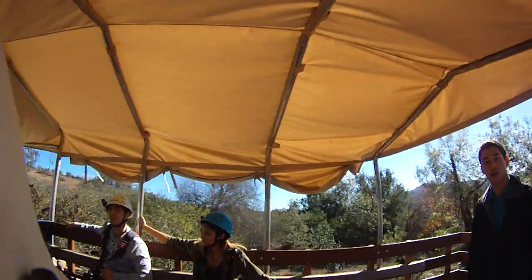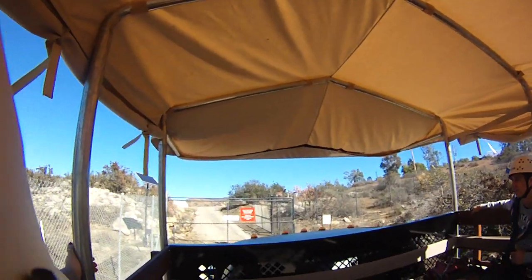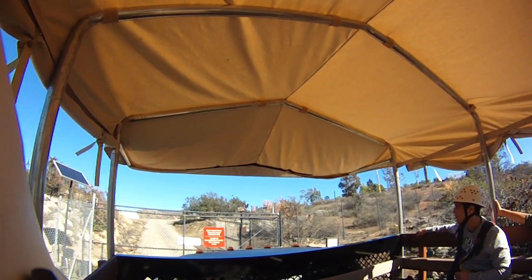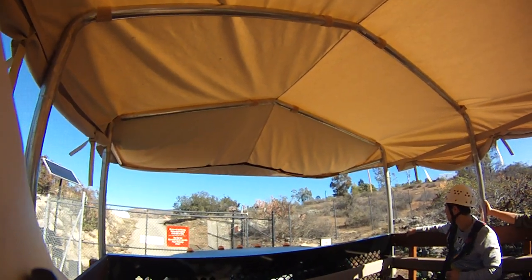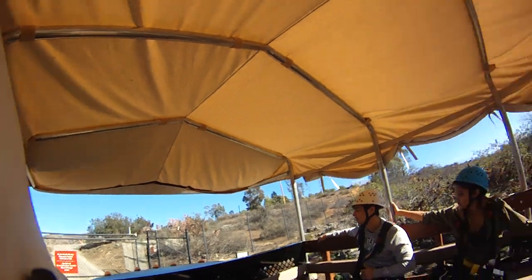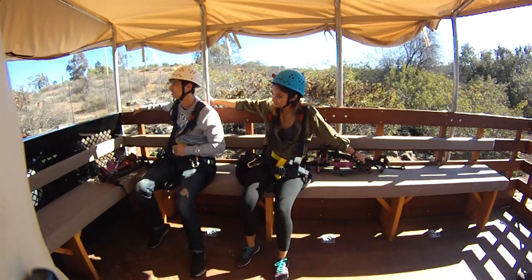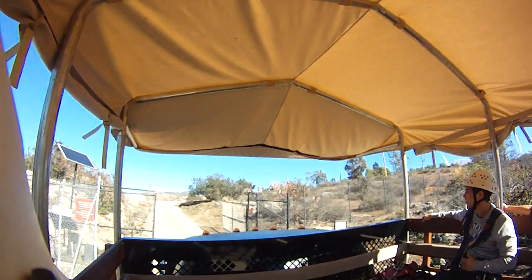This is our California coastal sage scrub. It doesn't look like a whole lot, but it's one of the most endangered ecosystems in the country. It only takes up about 8% of what it used to back in the day. And a lot of native species of plants and animals rely solely on this environment.